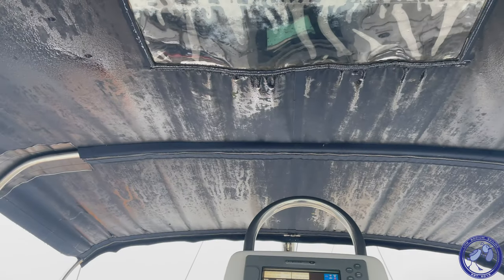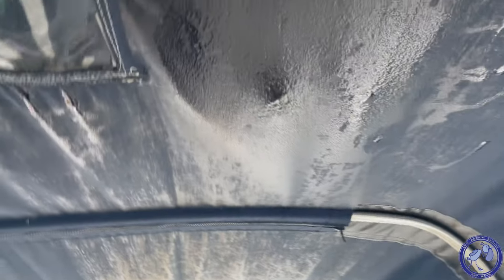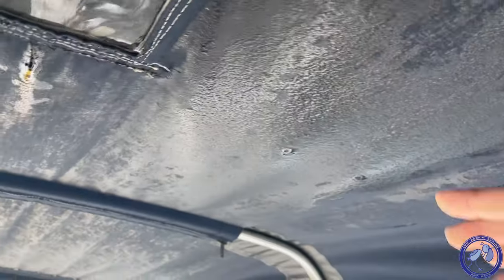But we're still looking good to make it to Beaver Island mid-afternoon. Pretty excited. I thought this bimini would be a little more waterproof, but I'm still getting soaked.